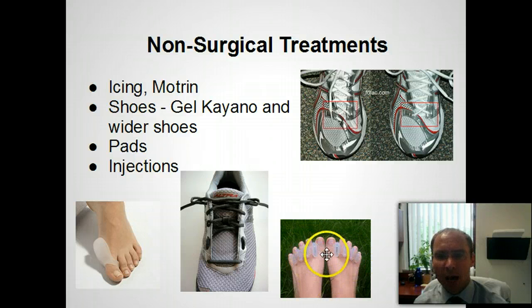If you have a big bump on the top of the foot or on the side of the foot, you can try alternate lacing styles with some shoes, trying to get a pair of shoes with more of the mesh on the side, because there's a seam that can tend to injure things there. And as well, these different types of pads on the area can help. Icing as well, Motrin. This is a gel Kyano, that's a type of shoe that I recommend.